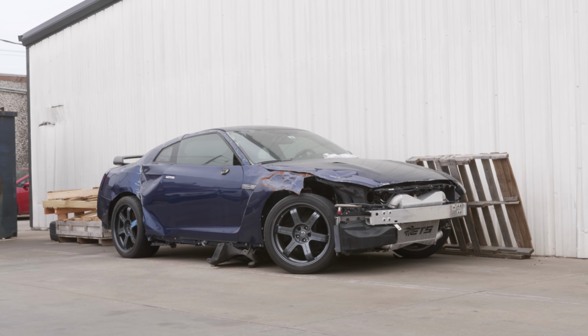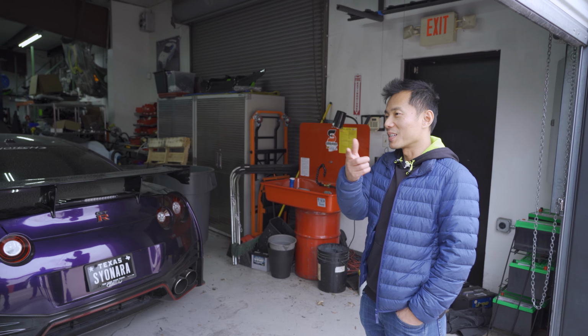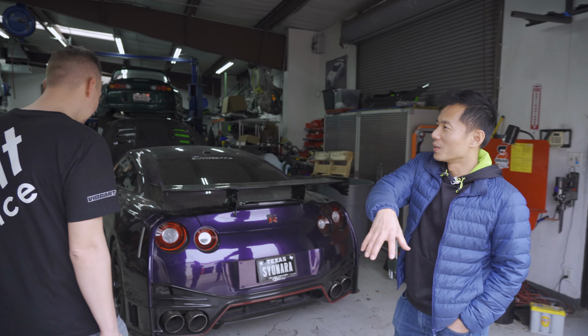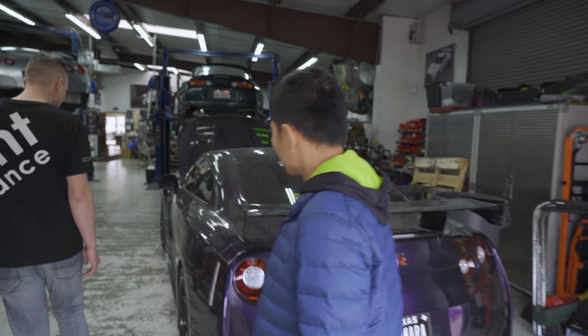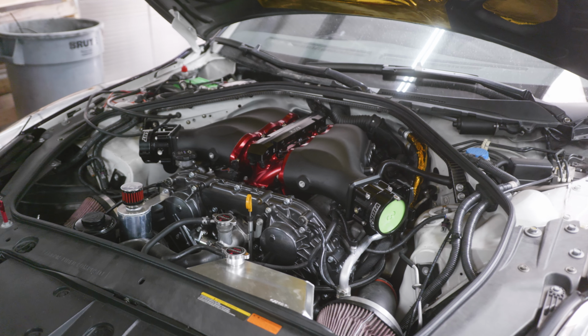So that's his old car. This was my car that I sold to him because that one got in an accident. So we moved the whole drivetrain over to this one. So this one is going to be 2,000 as well, waiting for the piping to come back in.